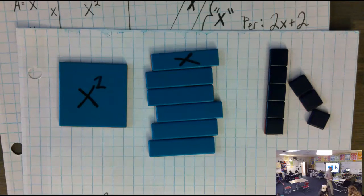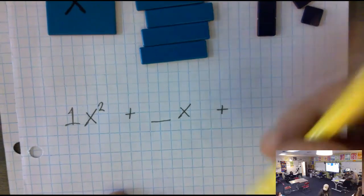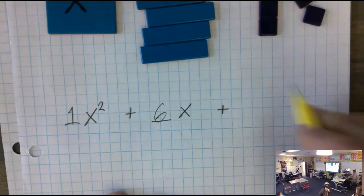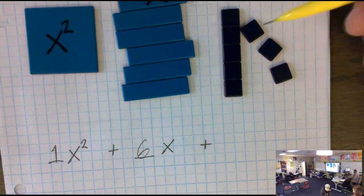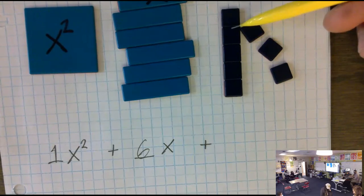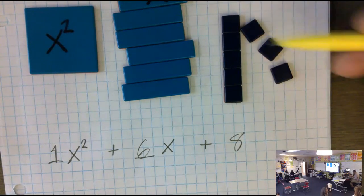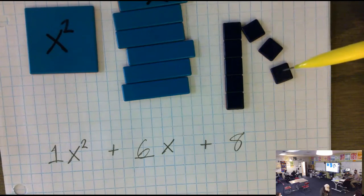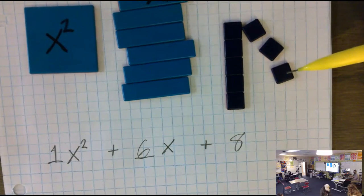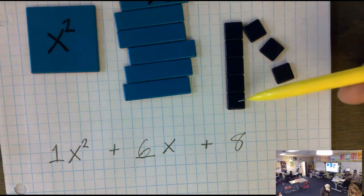How many x squareds do we have? 1. How many x's do we have? 6. How many countable one tiles do we have? We actually call these one tiles, even though this is 5 of them glued together. 8. So 5 here, 6, 7, 8. So these count as one tiles. They're like 5 glued together just to make our life easier.